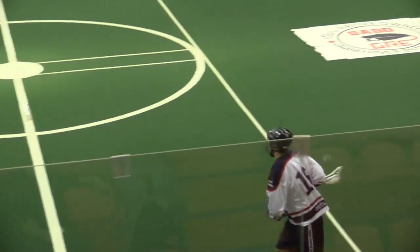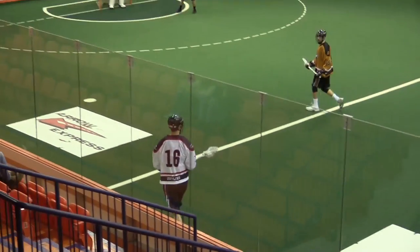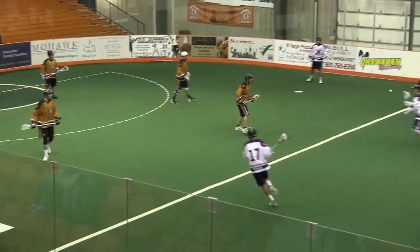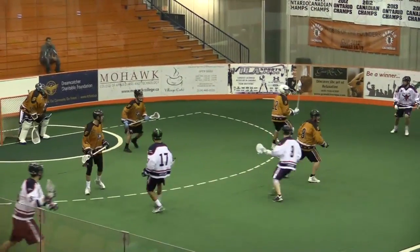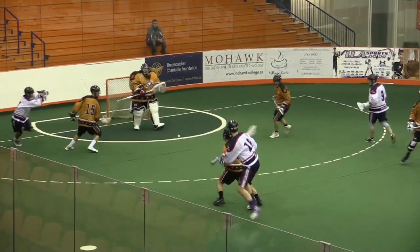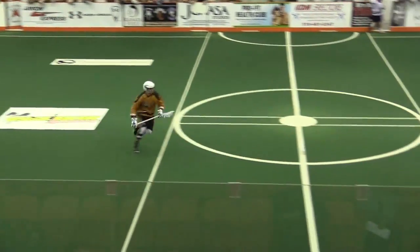Oshawa flips up to Mike Triolo. Triolo's got no one to work with on the offensive side of the floor, settles down, and now more Outlaws come back from the bench. Dylan Goddard slides that across to the far side. Gets it back for Triolo, who winds and fires. Hand saved by Crowley, who stepped well out of his crease.